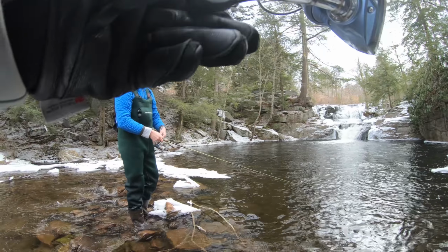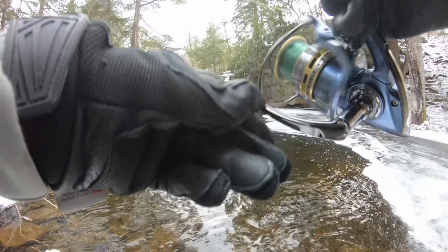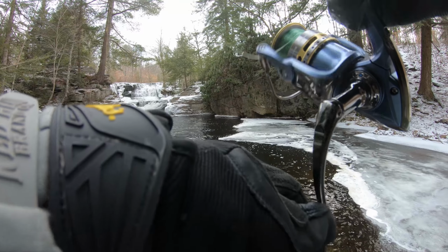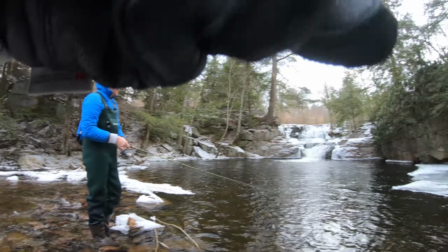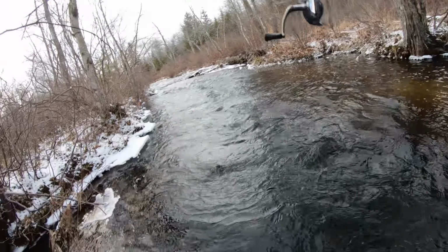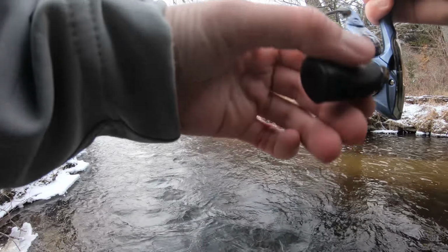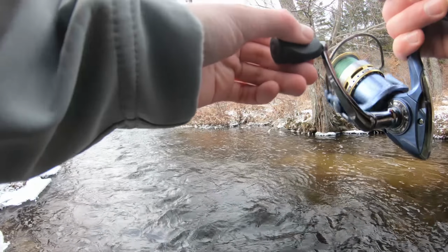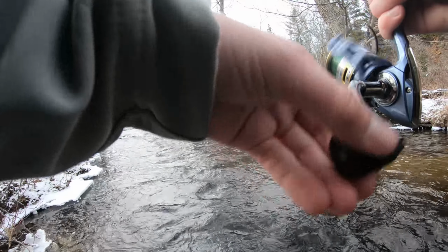Another one, yeah. I got it to drift under that ice. Ah, lost him. I think that's the one that bit that other cast. A rock. It's been good to us today.